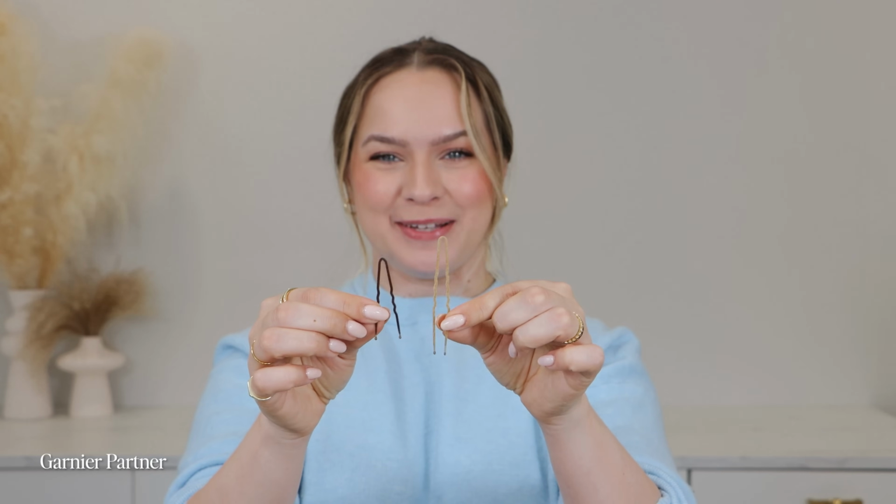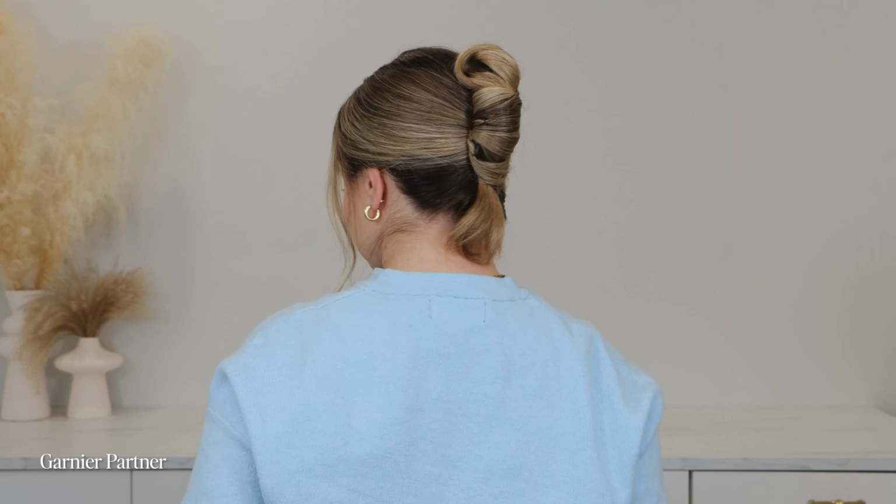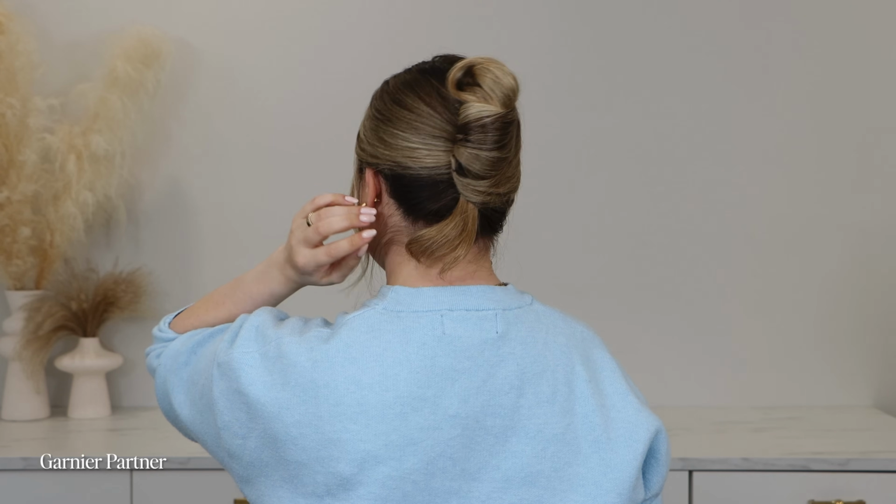I do like using hairpins for this, especially these long ones, when you're going down and into the twist can be super duper helpful. And once it feels secure enough for you, you are done. You have got your perfect little twist. And I'm gonna be honest, it does not get more 90s/2000s fall vibes than a cute little twist moment. So take the time, learn how to do this, you're gonna love it.